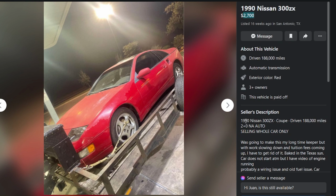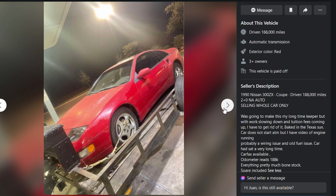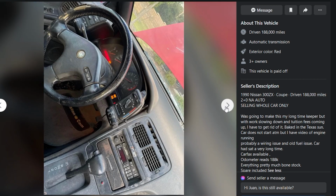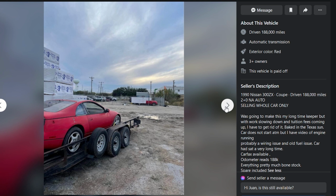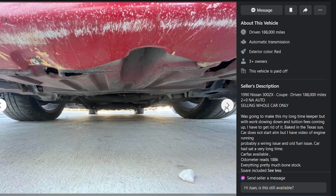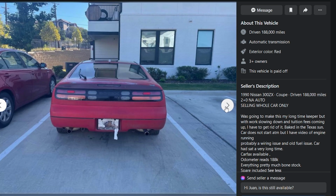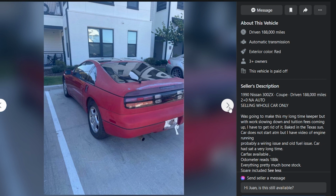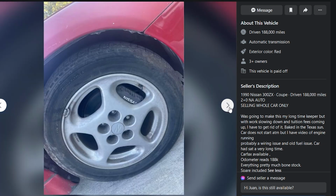I mean, 2,700 bucks. Doesn't run. Not in the best shape, not in the worst shape. Definitely a project car. A project car that's about $1,600 too much. Look at it, man. God, these cars are going up in value. You know, a rising tide raises all ships. I'll give you that. But at the same time, what it takes to get these back up to where they need to be is a lot. It's a lot. Maybe this car runs and drives because it's parked in front of an apartment complex.